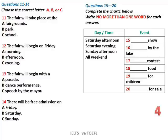That is the end of section two. You now have half a minute to check your answers. Now turn to section 3 on page 125.